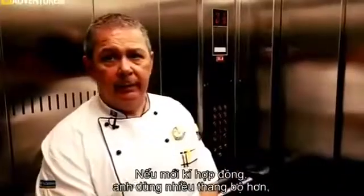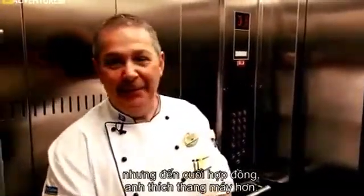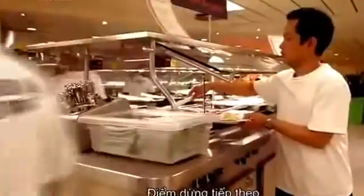In the beginning of the contract, you use more the staircases, but if you go towards the end of the contract, you prefer the elevator. Next stop, the Crew Cafe.